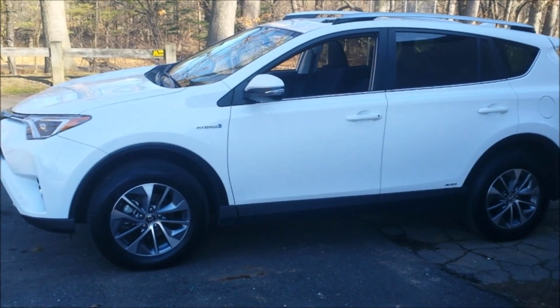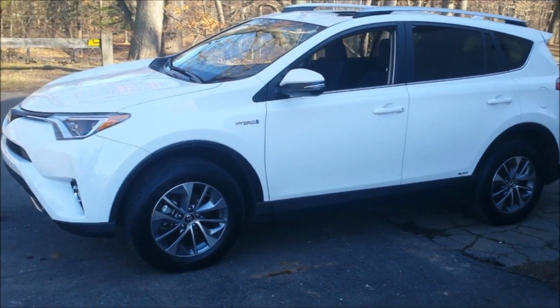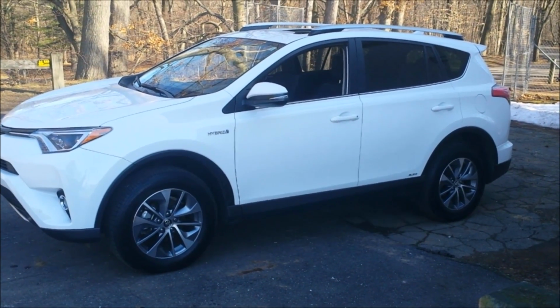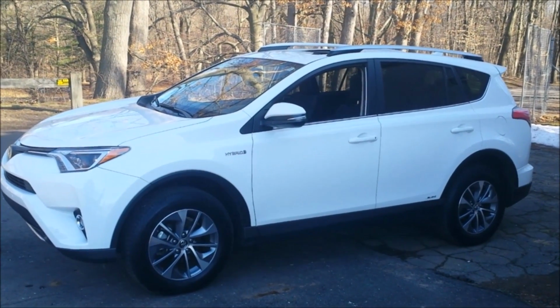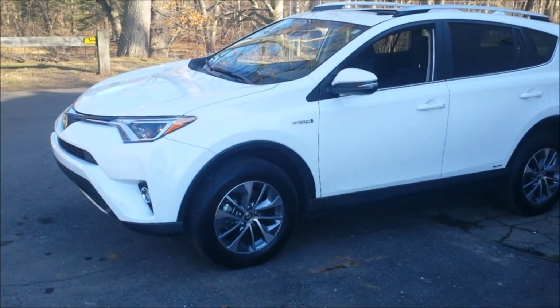It's been a while. I'm a little late on this review. I bought my car on January 5th of 2016. This is the Toyota Rav4 Hybrid XLE. And today is February 24th, so I'm almost at 1 year, 2 months.